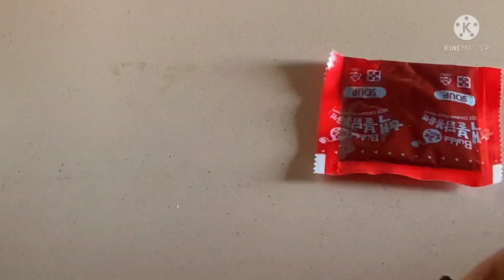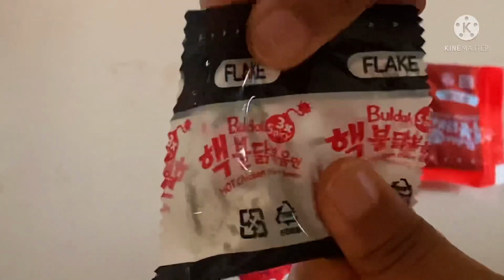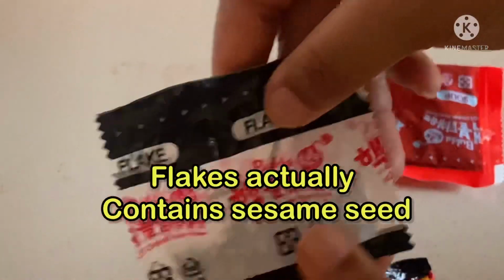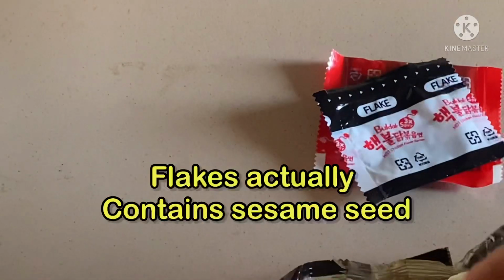And I forgot the ramen, so I want to open it. What does the sauce look like? So this is the sauce, the supposed fire pepper sauce. Look at it here. This is what it looks like. And then there is, I don't know what this is, like spice or something. Let's just get going. And this is the ramen.